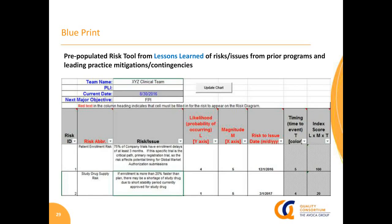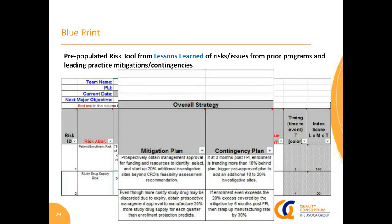So it also identifies it as a risk proactively, but because these are high impact, high value risks, it allows you actually then to develop mitigation plans and even contingency plans that prospectively obtain management approval for funding and resources to identify and select and start up 20% additional investigative sites. Might be an example of a mitigation.